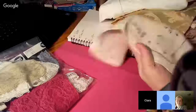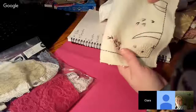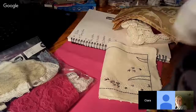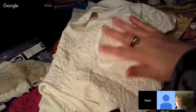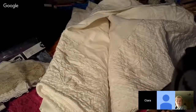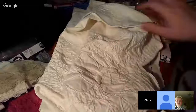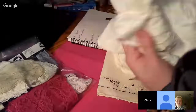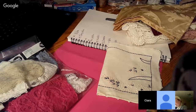Okay, and then there's this piece, which is just a vintage linen piece, and this would be super cool. You can use it for a fabric book, needle book, or cover. And there's this big tablecloth as well, and it has all this embroidery on it. These beautiful roses on the corners of each one, and it's just got all this embroidery work. This is super thick thread that they used to embroider. It does have some age spots, but if you dyed this, it would turn out lovely. It's a square tablecloth, probably for a table about a yard by a yard.